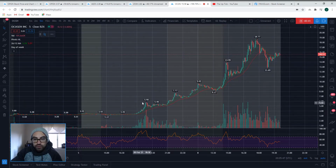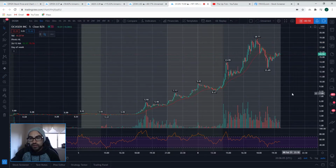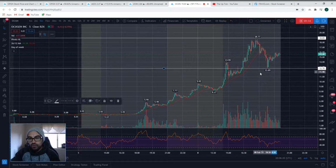But as you can see, we're in this perfect stair-stepping pattern with a high, higher low, higher high, higher low, higher high, higher low, higher high. And then we came down, established a pretty good dip, about 33%, and now it's bouncing. We're going to see if we can break out above this 18.77 range, or if we're going to dip below this 12.69 range. Those are the two ranges that we're trading in between.